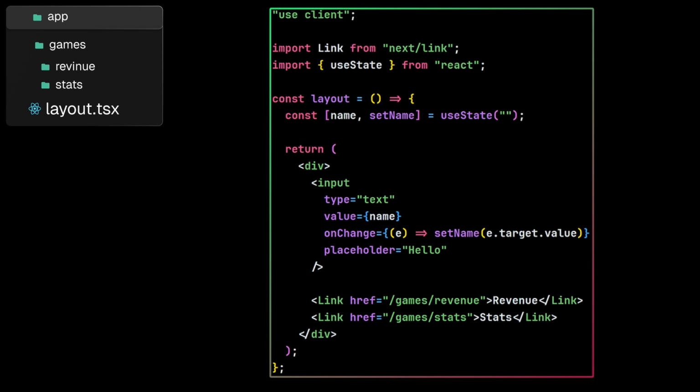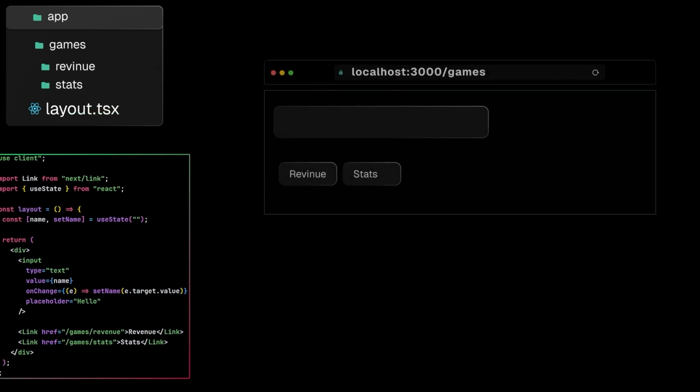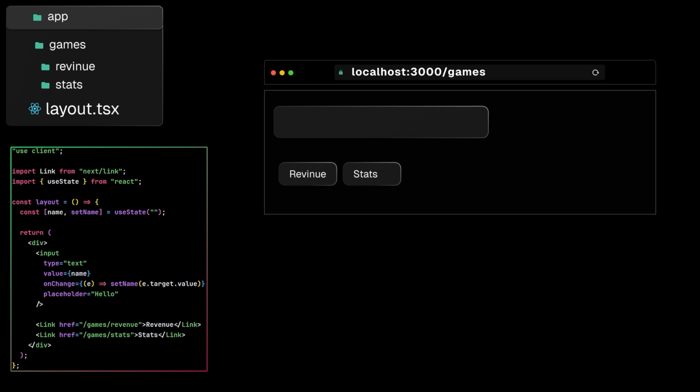I'm also going to provide my links, which will bring us to the revenue and also the stat page. So now if I visit localhost 3000/games, it's going to give us this input field and also the revenue and stat page.